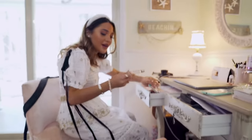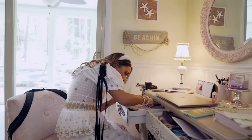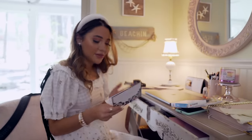Anything else going in there? Let's give her a perfume roller. This is like a little PR box. Should we give her hand sanitizer? Stress relief. We know the girl needs stress relief. And I'm gonna give her a thank you note that someone else wrote me. There we go.